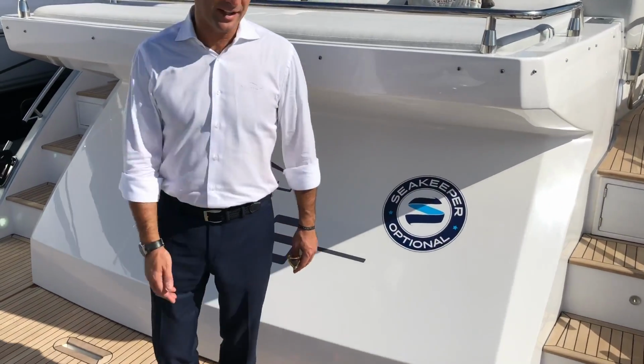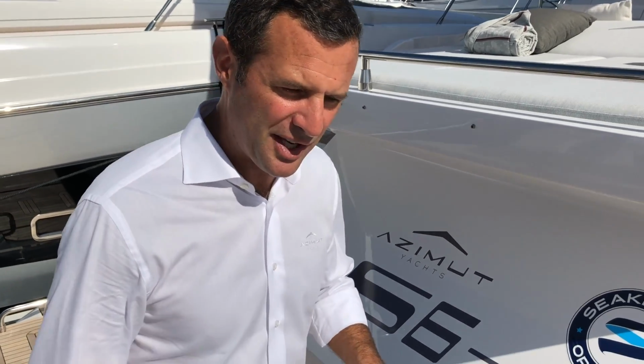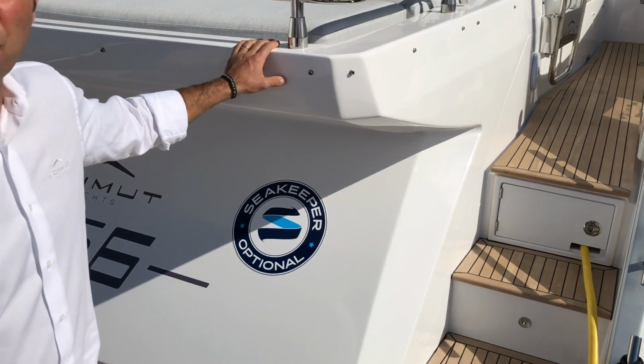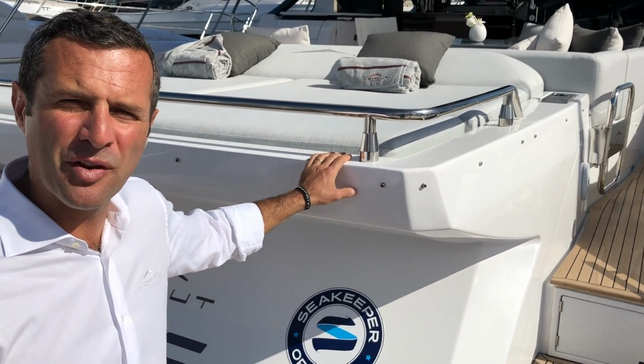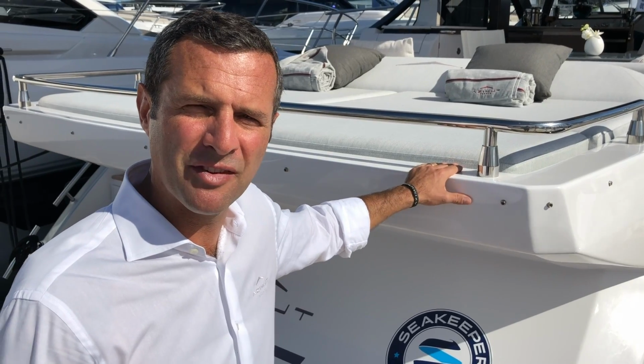We would like to start here from the transom because this is a very unique layout. We have been able to provide the boat with a garage which hosts a Williams 345 tender, so much more spacious than the previous model. The 55S was hosting a 285. Now we have been able to step up to a 345.